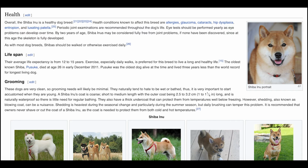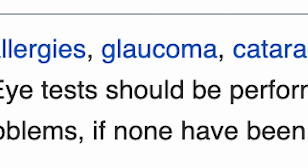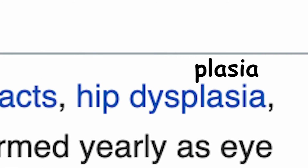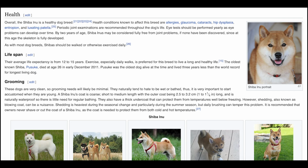Overall, the Shiba Inu is a healthy dog breed. Hell yeah. Health conditions known to affect this breed are allergies. That's me. Glaucoma, cataracts, hip dysplasia, entropion, and luxating patella. Periodic joint examinations are recommended throughout the dog's life.